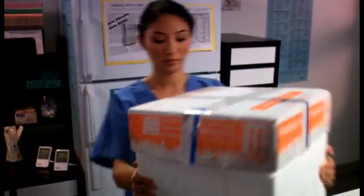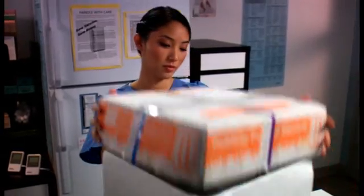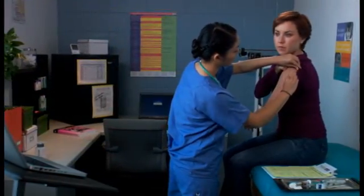In reality, we don't lock our vaccines in a safe, but you still need to safeguard your vaccine supply. Today, we're going to talk about proper vaccine storage and handling. If you want your patients to be protected by the vaccines you give them, then it's your responsibility to handle vaccines with care. As an immunization provider, you are responsible for proper storage and handling from the time the vaccines arrive at your facility until the vaccine is administered.